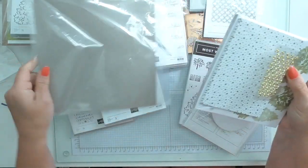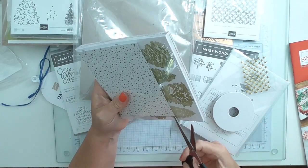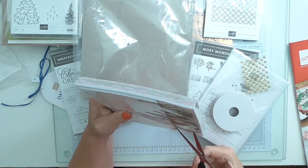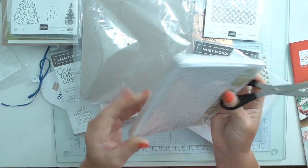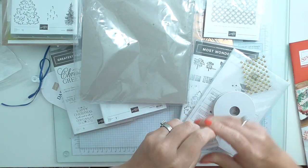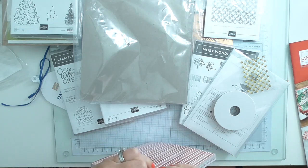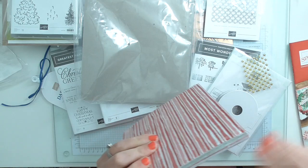You've got embellishments, we've got this card pack. Let's open this and have a look. So this is just a snippet of what's going to be in the new catalogue. But again, as I've said, it's not out until September, so let's not forget about the annual catalogue.